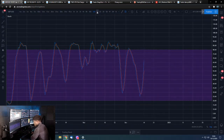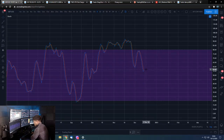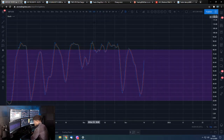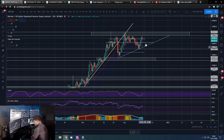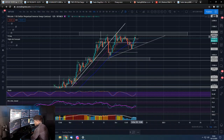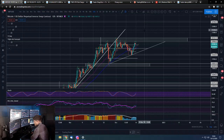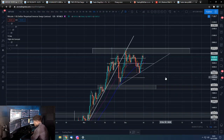So this 12 hour and this daily, which is going to turn back up here if we stay where we are, combined with a potential bullish reset of the 4 hour, are definitely going to give us a good shot, stochastic read wise, of breaking above here and potentially getting to 23k. So yeah, got to keep an eye on that.